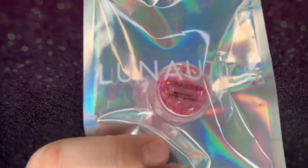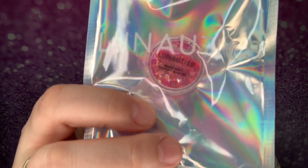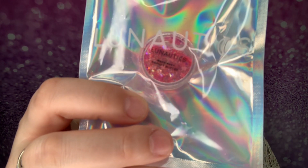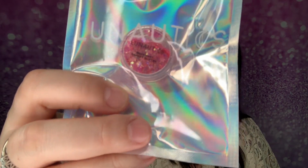Now we have, what's in here? This guy is glitter, of course. Moon Dust Chunky Glitter. So here is the glitter, and this one retails for $9.99. Get sparkly with this unique Glitter Bitch blend. Vegan and cruelty free, body safe, non-toxic, hand mixed and made in Los Angeles, California. Can be used on skin, hair, and nails.